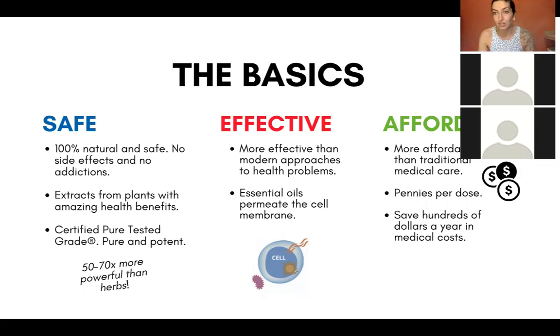But I don't actually do any of those things unless I really, really need to, because I have my oils. So often our oils are pennies per dose. For example, if you have your wild orange or your peppermint oil, 1 drop is around 6 cents. So often all you'll need is 1 to 2 drops per application, especially with your kids. I love the smell of wild orange, my gosh. You could save hundreds of dollars a year in medical costs.